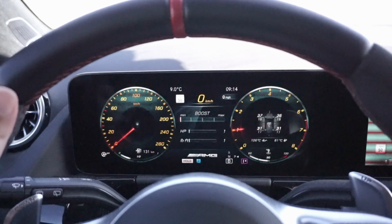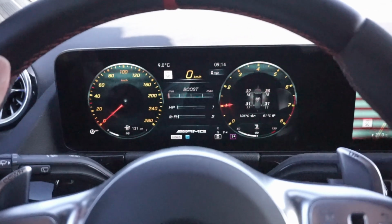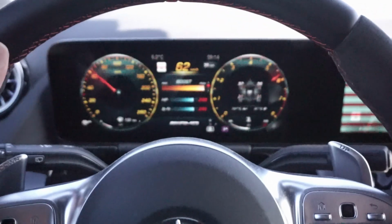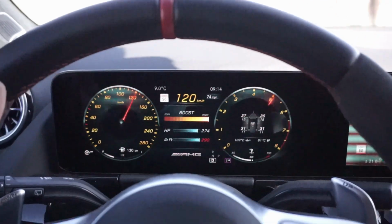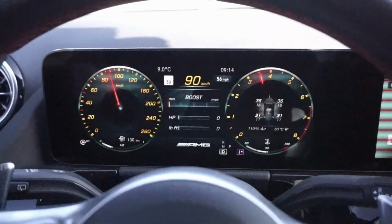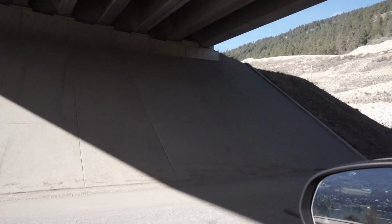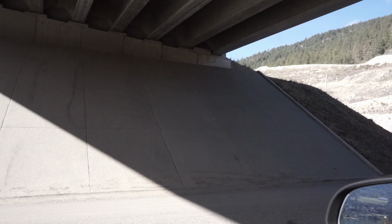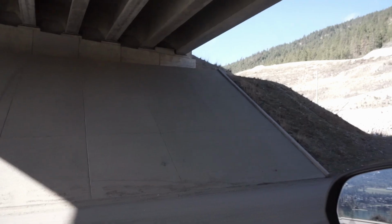All right, here's a demonstration of the performance of the GLA35 from a standstill. Not bad at all. Not bad at all. Okay, you can't really hear it.